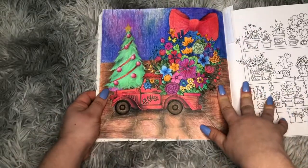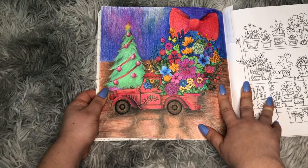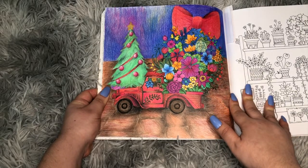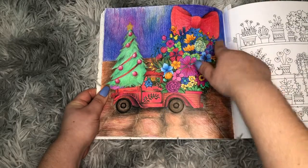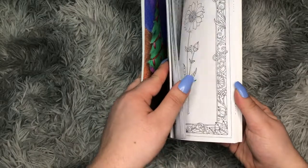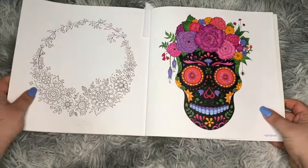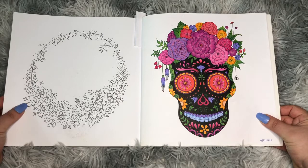I did this as a 3-parter or 4-parter video during my Happy Color Days, the holiday coloring that I did in 2020. The original picture is just the car with the flowers, so I added in the bow, the tree, and the background. I really enjoyed it, and this is all done with Arteza. I will link all the books that I can find online. Some of them I purchased in person or off of German Amazon, so I wouldn't be able to find them. But if I can, I will link them.